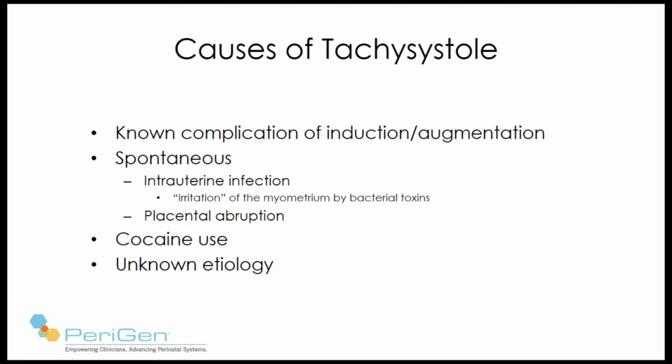It can also be a result of spontaneous causes, such as intrauterine infection, in that there's an irritation of the myometrium by the bacterial toxins. Tachysystole has also been noted with the use of cocaine. Tachysystole can also come from an unknown etiology. We don't know the exact cause.